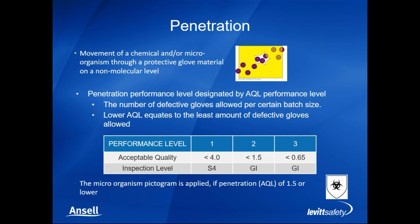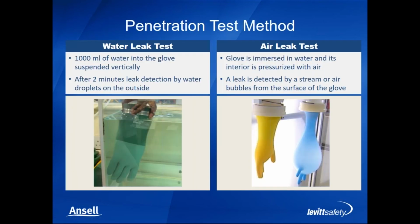You have a water leak test as well as an air leak test. Both methods will provide the same results, but at the end of the day, what you're looking for is whether or not you have a leak. Does the water come out or does the air penetrate and come out? If that happens, then you know that the glove is not considered liquid proof from the operations. Thus, you cannot necessarily call that glove chemical resistant. And that's just one of the criteria that allows you to recognize whether or not the glove is truly chemical resistant. So another factor to consider is permeation.